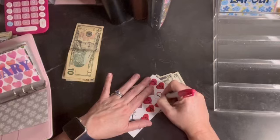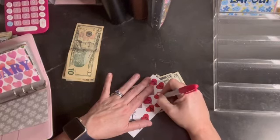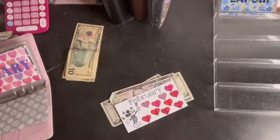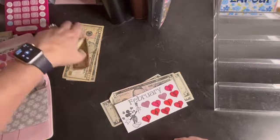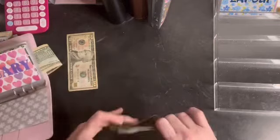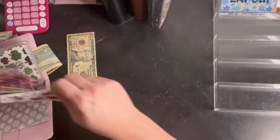Which is good. I do not know what these equal to. And I don't want to know because I want it to be a surprise at the end of the year when I empty this binder out. So that's awesome. All right, so I'm adding five here. All right.